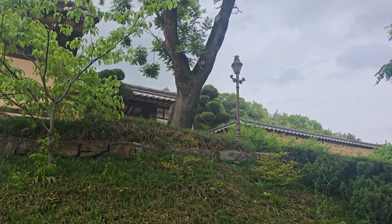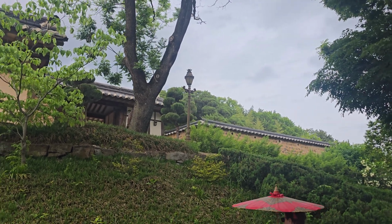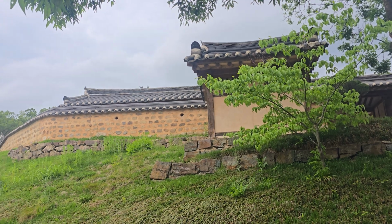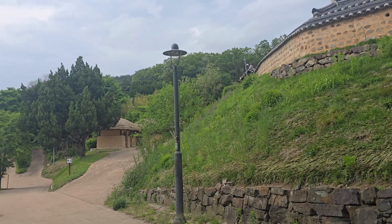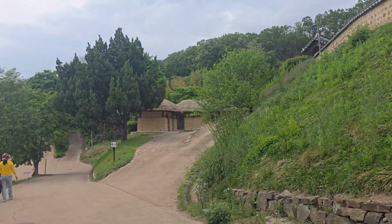So there are men's quarters, women's quarters, gate quarters, a storehouse, and of course a shrine to the ancestors. Apparently the men's quarters and women's quarters are actually connected, which is kind of unusual. That is an interesting detail. Possibly because this is older, at the beginning of the Joseon. Yeah, that's true, before they really started living completely separate lives.